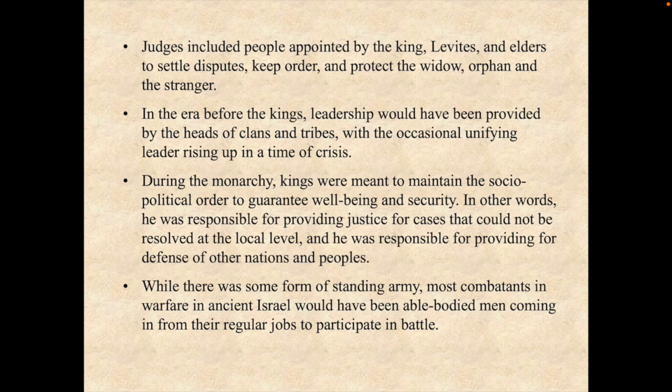During the monarchy, kings were meant to maintain the socio-political order to guarantee well-being and security. In other words, the king was responsible for providing justice for cases that could not be resolved at the local level, and he was responsible for providing for defense against other nations and peoples. While there was some form of standing army, most combatants in warfare in ancient Israel would have been able-bodied men coming in from their regular jobs to participate in battle.